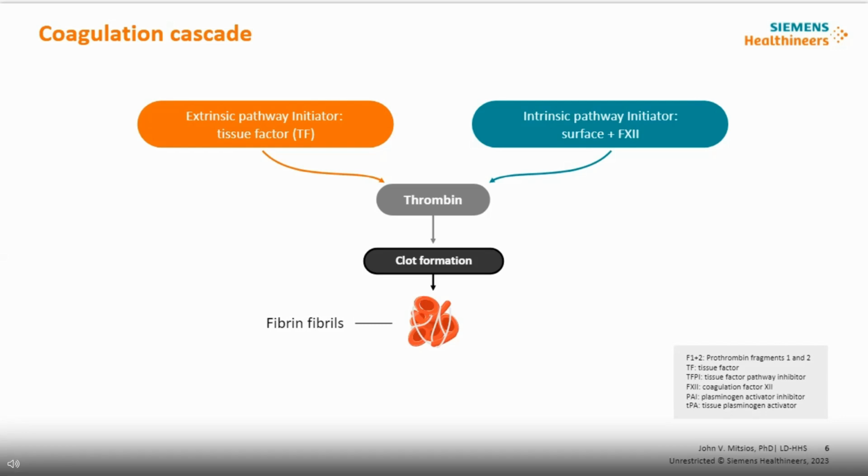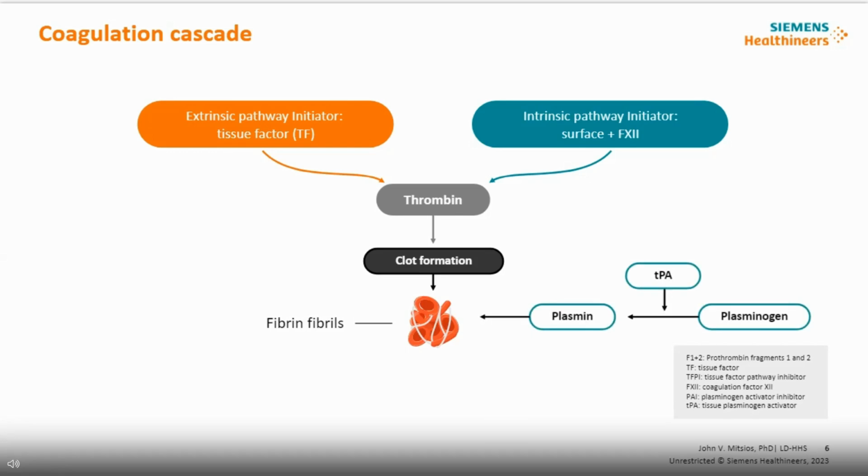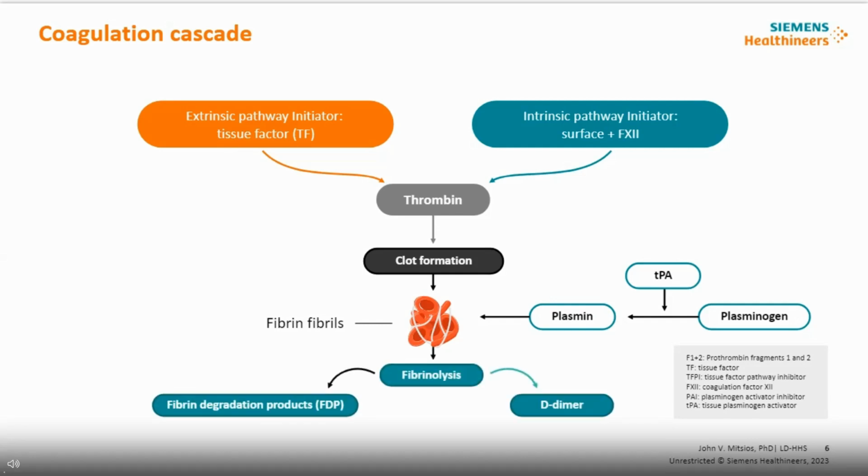We also have the intrinsic pathway, which is really the surface activator, including factors 8, 9, and 11, and in addition to that, factor 12, again culminating into the common pathway, resulting in the formation of a clot. We also have fibrinolytic mechanisms, which result in the activation of plasminogen to plasmin via tissue plasminogen activator. And this results in fibrinolysis and the formation of fibrin degradation products, as well as probably the most well-known marker of coagulation, D dimer.